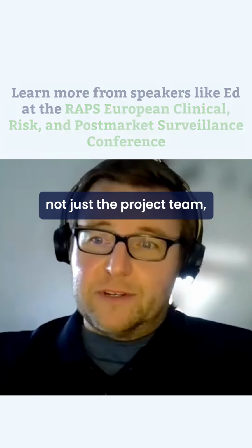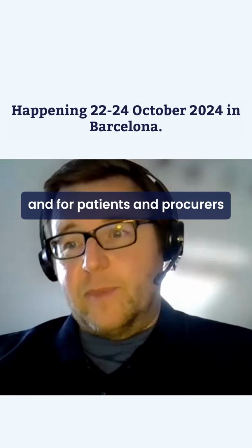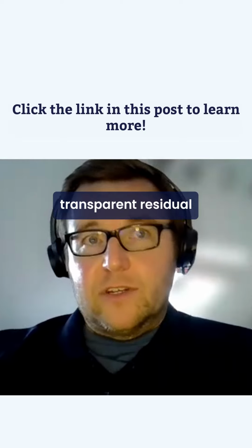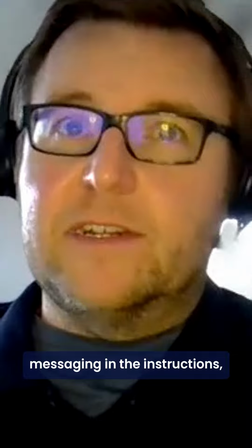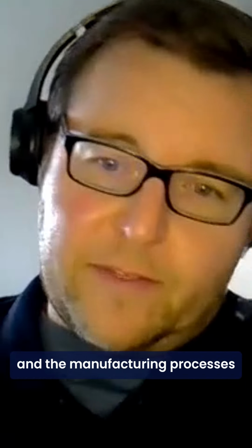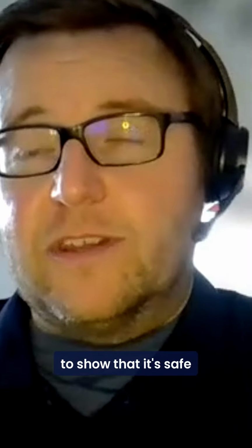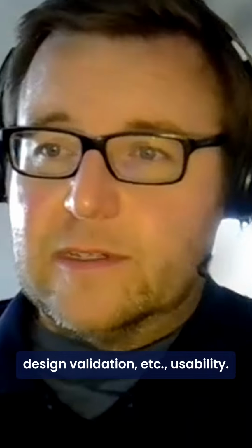the author, not just the project team, but the notified body reviewers, results in information for the users and for patients and procurers and whoever else to understand. And you've got transparent residual risk there for people and effective safety messaging in the instructions, safe design within the product itself and the manufacturing processes and all these things. Great evidence to show that it's safe through design verification, design validation, etc., usability.